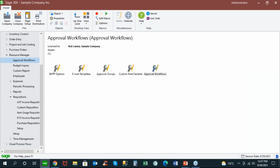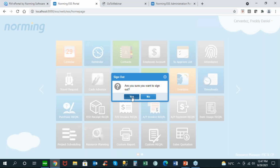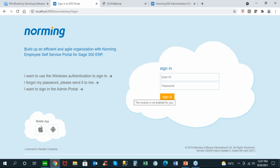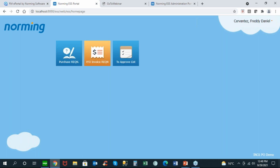So let's jump back, and this time we're going to do a purchase requisition, and I'm going to sign out, and I'm going to be Freddie again. But you'll notice that when I log in, I'm going to choose a different company. So Freddie was able to approve the timesheet in one company, and now he's in a different company raising a purchase requisition. And notice that the portal has changed. Even though it's the same employee, he's logging into a different company and he has different responsibilities in this company. So we've simplified what he sees on the web portal screen. So that's an example of customizing the home page on this web portal screen.